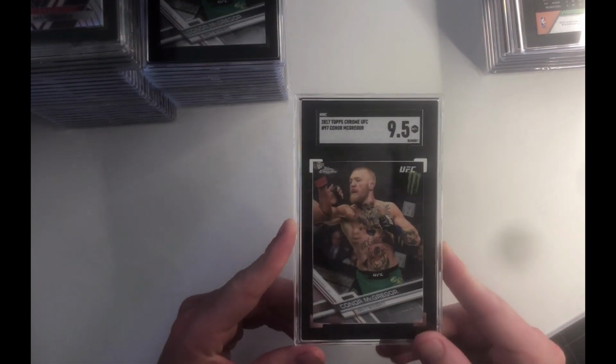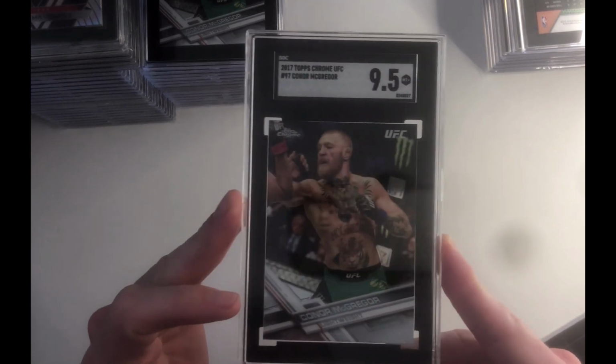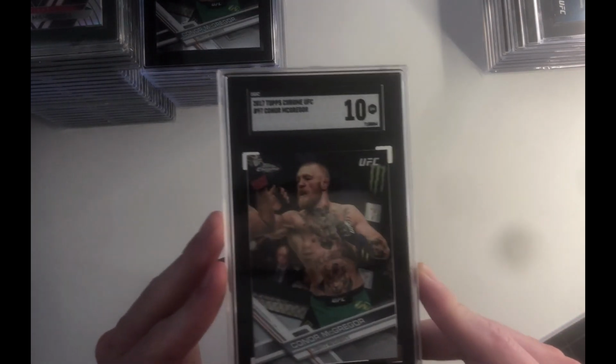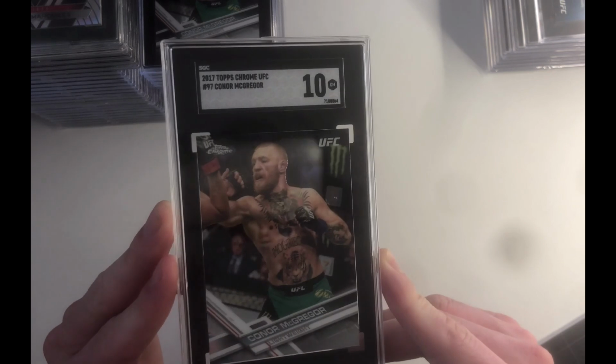Took a pause in the video just because I wanted to get everything unboxed and now have it all here on the desk. So next up, Conor McGregor, 9.5, really nice card. Rookie Topps Chrome. Those look pretty nice. I bought a bunch of these for the sole purpose of sending off to SGC. As you can see, this one came back a 10, really nice.